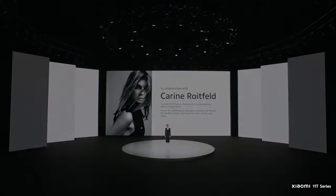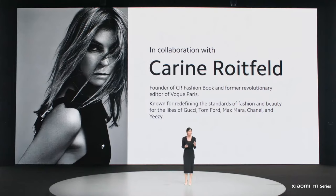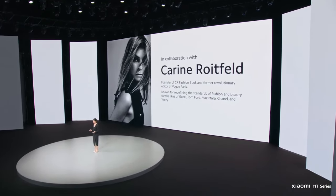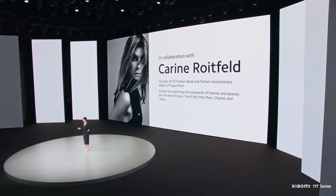Now, Cinemagic is for people from all walks of life. And today, we've teamed up with one of the biggest names in the fashion industry, Karine Roitfeld. Karine is a world-renowned editor in the fashion industry. Fashion, like technology, is central to our daily lives. It's ever-changing, always trending. It's new and exciting. And that is why we've decided to only collaborate with the best, to see how modern technology can work together with modern fashion, to bring iconic ideas for everyone.